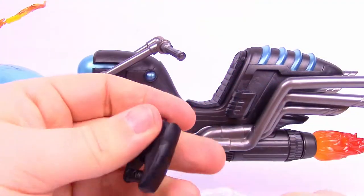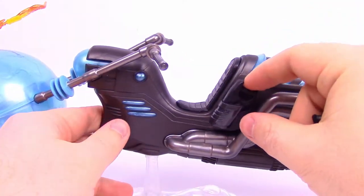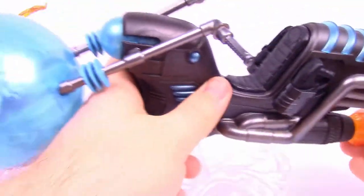So if we pop the flames off and then pull the bike up, you just have to kind of match it up. So like this gun goes in on this side and they lock in pretty good, which is pretty nice. And then we have the other side. You have to kind of get it moved out of the way for it to fit in. But once you get it in, it fits in there pretty nice. So we have those to go in there.